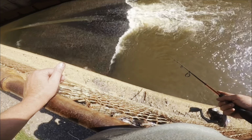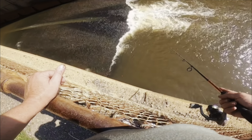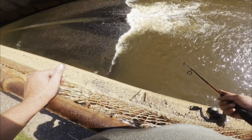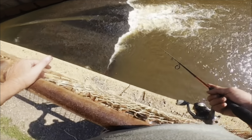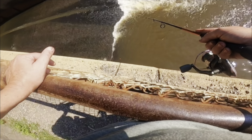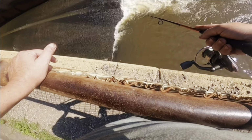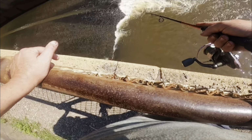Oh, there's just something about watching a bobber. I don't know what it is. It's, to me, one of the purest forms of fishing. Simplest. There's no pride in bobber fishing, but there's no shame either.